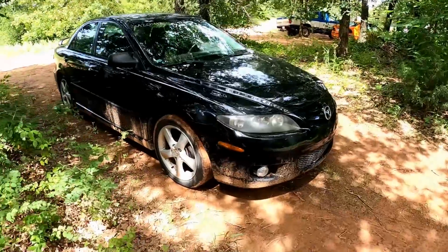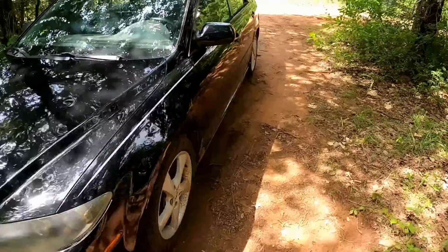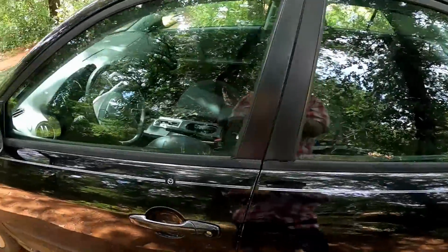I think it's time we get started on this one. What do y'all think? This is the Mazda 6. I've been driving the crap out of this car and I haven't done anything to it, nothing at all. In fact, let me show you guys the miles.